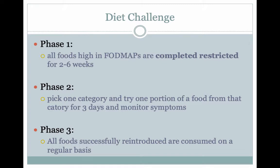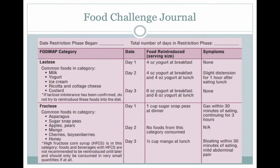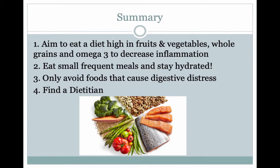So phase 3, bringing back all the successfully reintroduced foods and maintaining your diet with those foods in there. To summarize, if you're able to tolerate it, eat a diet high in fruits and vegetables, high in whole grains, omega-3 fatty acids, as well as small frequent meals, staying hydrated, and only avoiding foods if you've been able to determine that they specifically cause you digestive distress, and if possible, finding a dietitian to work with.